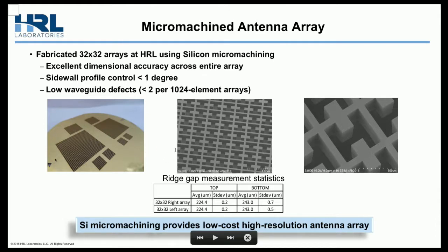We fabricated this in a silicon wafer, silicon micromachined. These elements are about 700 microns apart, which is about half a wavelength. It's an open-ended ridge waveguide, and the whole thing is metallized afterward. We got excellent accuracy, like nanometers of accuracy, for the ridge gap, which is the most sensitive dimension.